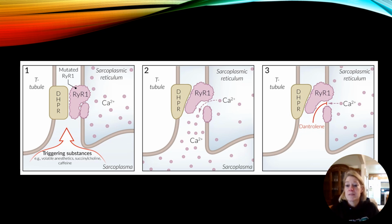Respiratory and metabolic acidosis ensues, which causes breakdown of the cell's energy supply, leading to cell death. Treatment of MH will be covered later in the presentation. As you can see in slide 3, the drug dantrolene is introduced.